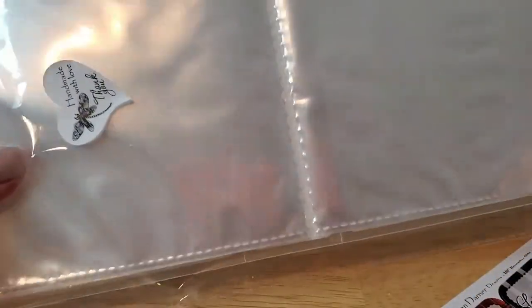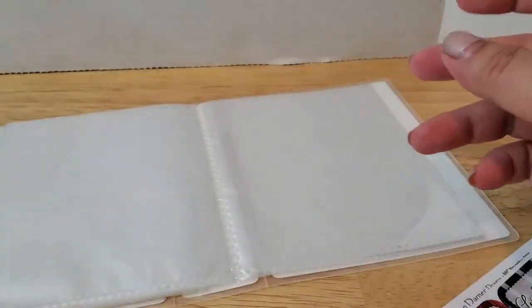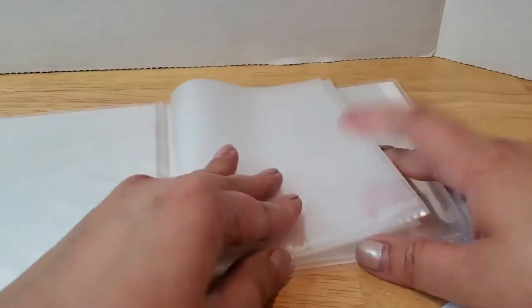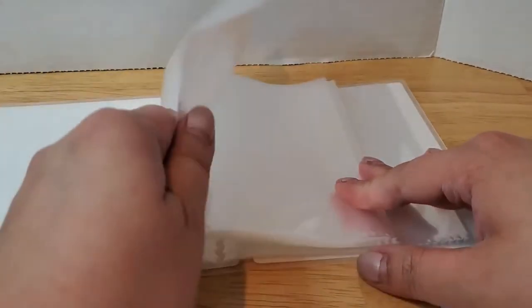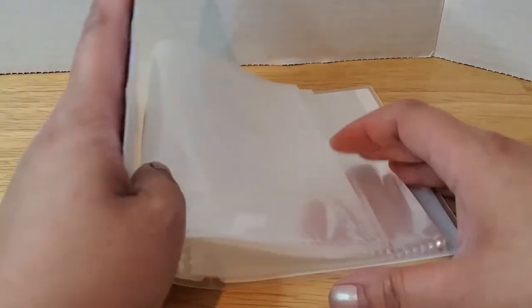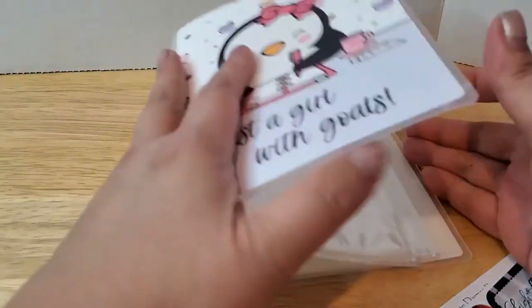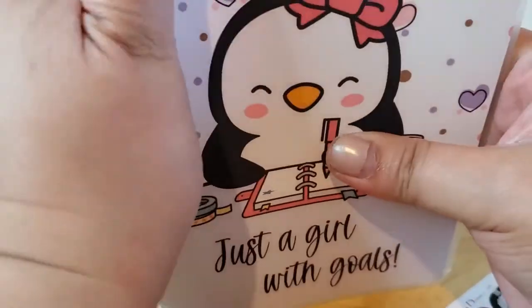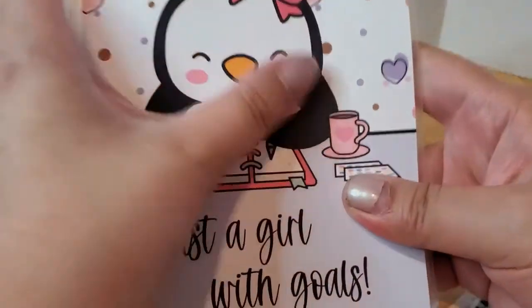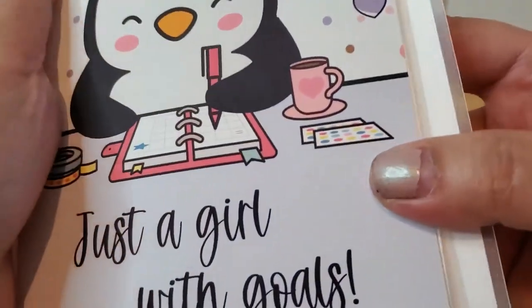Whatchamacallit. So let me get this sticker album, the plastic bag, off. This is like my second sticker album from her. The other one was kind of like a Hobonichi Weeks size. I decided to try and get this size. So this is the Just a Girl with Goals. I thought this was the cutest cover. That's why I got it.